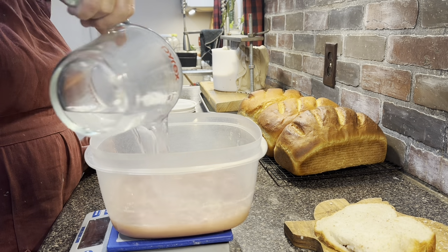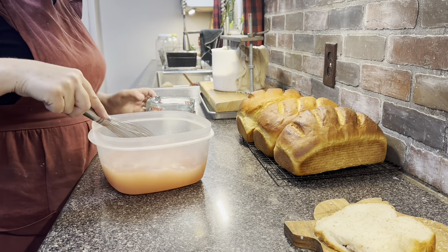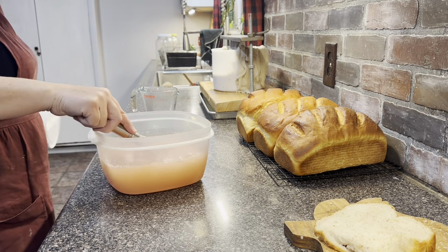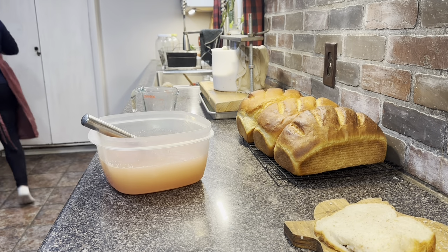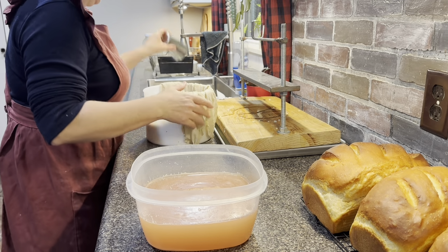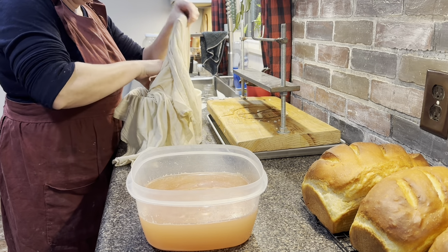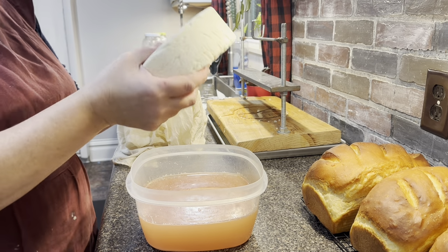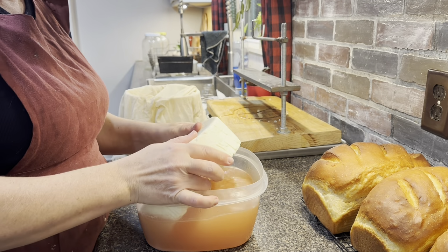So after supper, I remember that it is time to take my cheese from the press and put it into a saltwater brine. So I set about making my brine and removing my cheese from the press and putting it into the saltwater brine where it will rest for the next 24 hours.